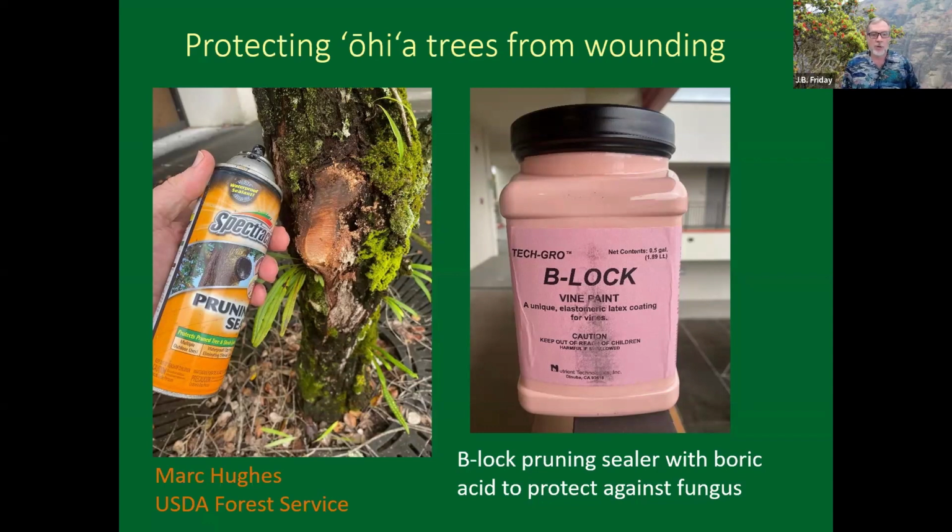So this is a tree in our courtyard that a branch broke and I had to prune it, and I applied Spectracide because that was the wound sealer we had. It's convenient. It's in a can. Those of you who know arboriculture know that wound sealers have been mostly discredited. But in this case, we thought it would be a worthwhile thing because we have wind-blown spores of a pathogen. But oil-based wound sealers aren't very great for trees.